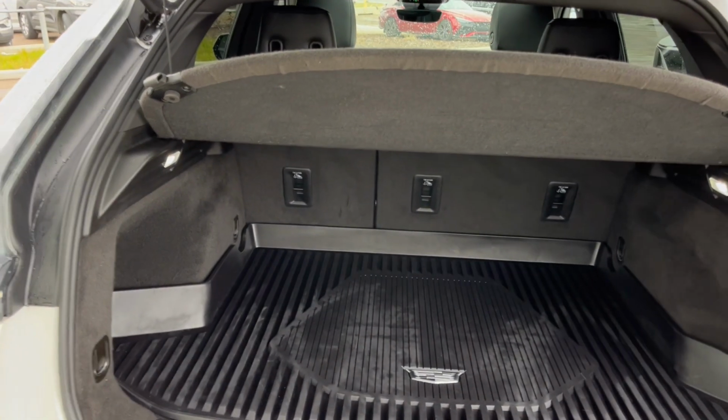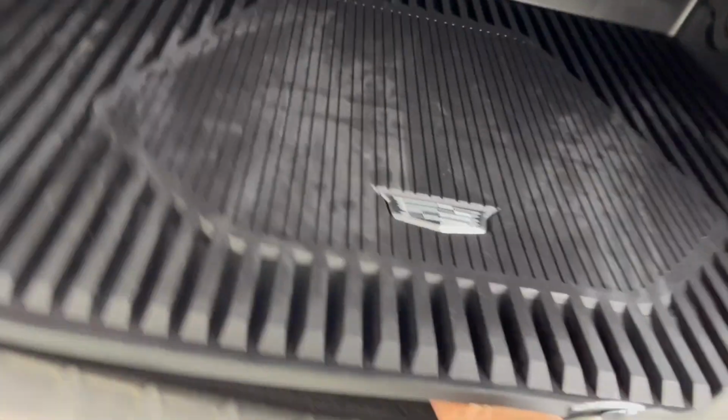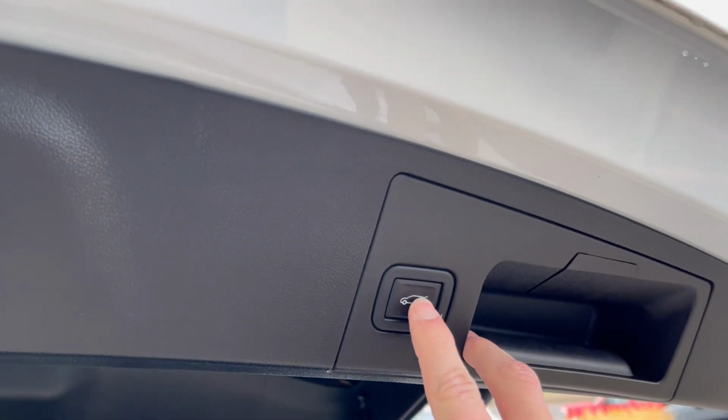We have a ton of storage space back here. Rear storage cover that lifts with the liftgate, lights on either side for extra visibility. We have a 12-volt plug-in back here. And down below, we also have some hidden storage that houses the spare tire. Very spacious rear, and we can close it up by just pushing the button.